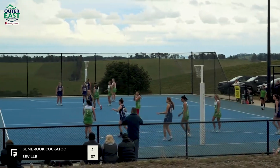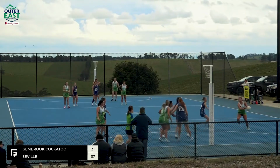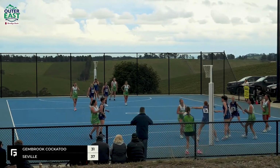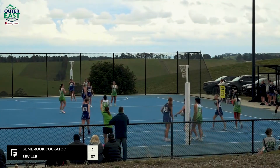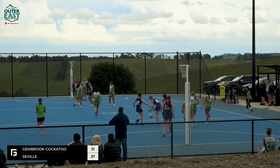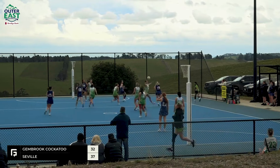Good pass there to Wicks. Wicks just sizes up some options here for the time being. No, the ball's taken here by Harkin now. Harkin wide to Ladner. Ladner has to wait for a moment. Got it to Ingram. Ingram to bring it back to 5 goals, and she does just that. So 37-32 is the score here now. Not a whole lot of time left.